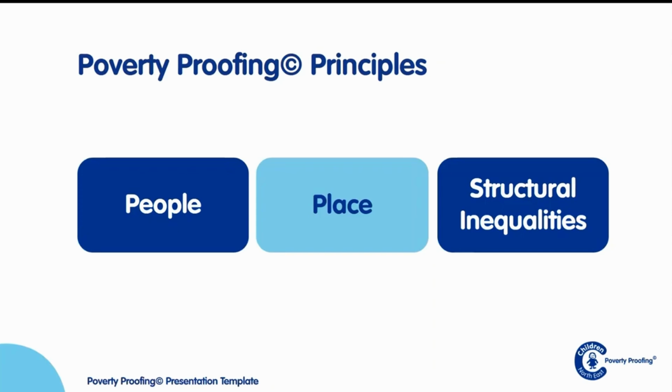And then the third principle, which is the best principle, is structural or systemic inequalities. This really means that most academic research tells us that poverty is actually due to structural or systemic inequalities, which is really brilliant news. Poverty is not a force of nature. Poverty is something that we as a society have control over. We've put these things in place.